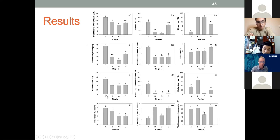But in order to grow cardamom inside the forest, the local people in area A preserve the forest close to the village. So the forest cover in area A is even higher than in area C, area B and area D, whereas those are inside or close to the nature reserve.